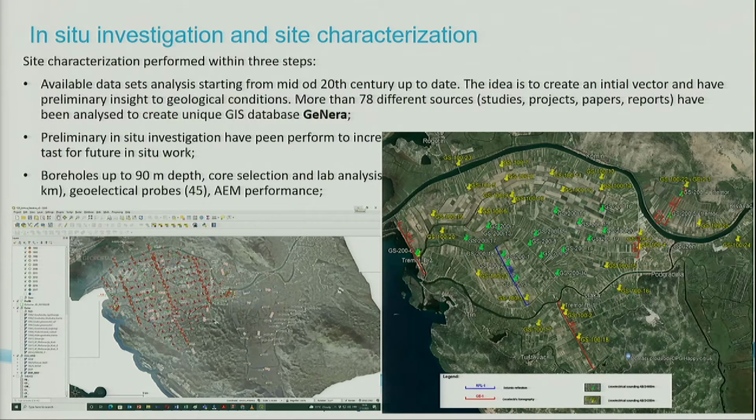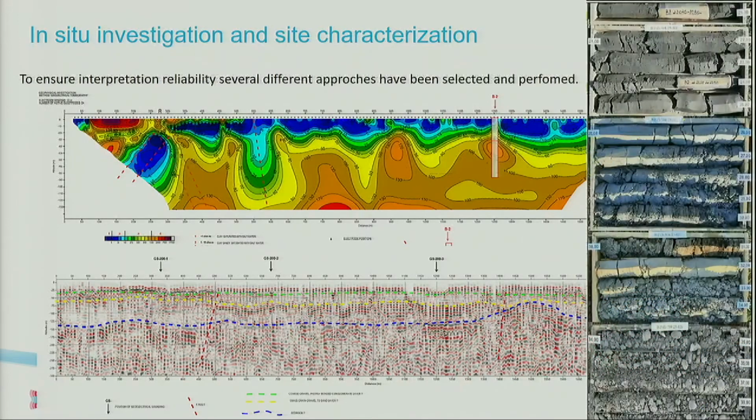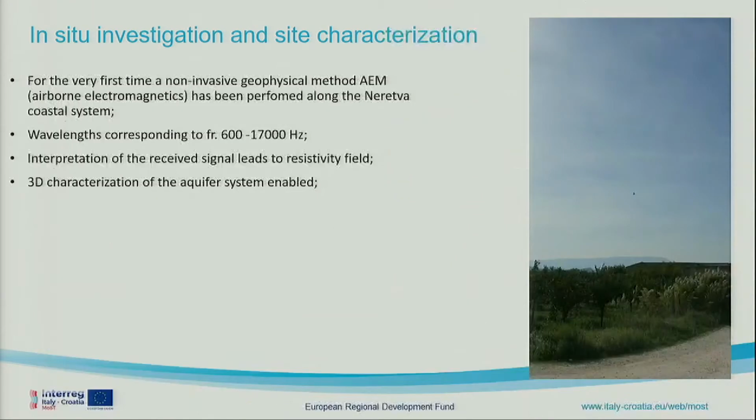So we used different geophysical methods to obtain results like the electrical resistivity tomography, in total 8 kilometers, then seismic reflection around 2 kilometers, different boreholes drilling up to 90 meters depth, starting from the ground level, and determining the valuable parameters for numerical modeling. So those curves are actually the effective porosity and hydraulic conductivity along the borehole after the core elements have been taken and analyzed within the laboratory.